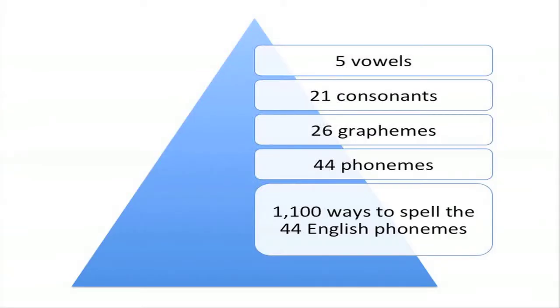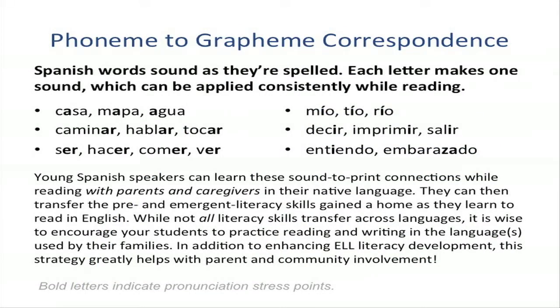There are 26 letters in the English alphabet, whose letters make 44 phonemes, or distinctly different sounds. As if that weren't challenging enough, there are more than 1,100 ways to spell the sounds of those 44 phonemes. This condition is one major reason that English is a difficult language to learn. Unlike English, many languages such as Spanish, Italian, Turkish, and Czech have alphabets with a high grapheme to phoneme correspondence. That is to say, their letters generally have one sound per letter, and their letter combinations consistently reinforce that sound symbol pattern.